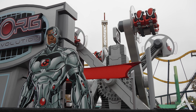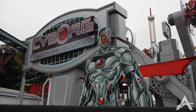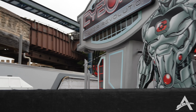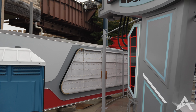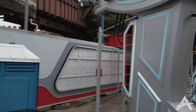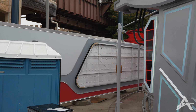And over here, just across from Green Lantern, is where the all-new Cyborg Cyber Revolution will be, and they've gotten pretty far on this. You've got signage, you've got shade canopies, and they have a big themed wall that's going over here, which they've gotten pretty far on. The signage still has to go in there, but it's a fun wall. It's futuristic and sleek and kind of separates the area from the log ride, if that makes sense.